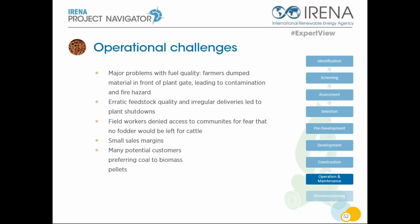So in this case, as I said, the main challenges did not occur during project development so much, but they were actually caught by surprise that once the plant was built, operations were not running as smoothly as they had expected. So they found themselves in difficulties: they did not get as much feedstock from the farmers as they had hoped. The feedstock was partially dumped in front of the company's site, and so it was contaminated with stones or other material. There was a fire hazard, and simply they were not able to develop very good relationships with the farmers. Their representatives were sometimes not even admitted to villages because farmers had wrong ideas or simply were against the use of the biomass at the plant because they were afraid maybe the animals wouldn't have enough feed and so on. Next slide, please.